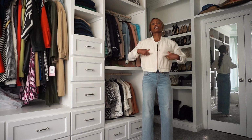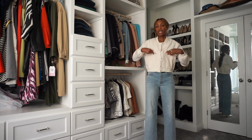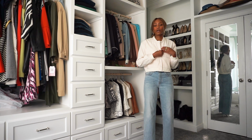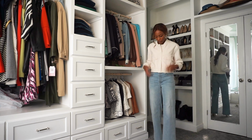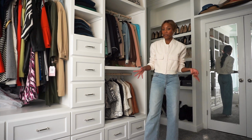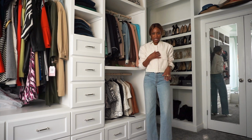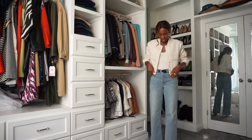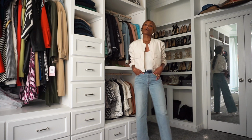The pockets, these really large pockets that are super fun. And then you have these snaps in the front as opposed to a zipper, which does feel more Letterman, more varsity inspired. Obviously I'm going to roll up the sleeve because that's on brand for me. You know I love a rolled up sleeve. And yeah, I love this. You have the snaps in the front, and it just gives a more cool girl vibe.